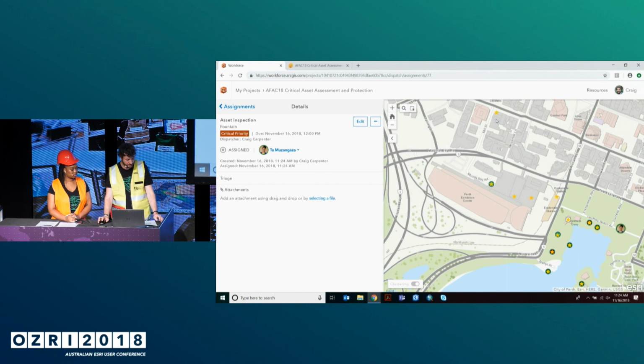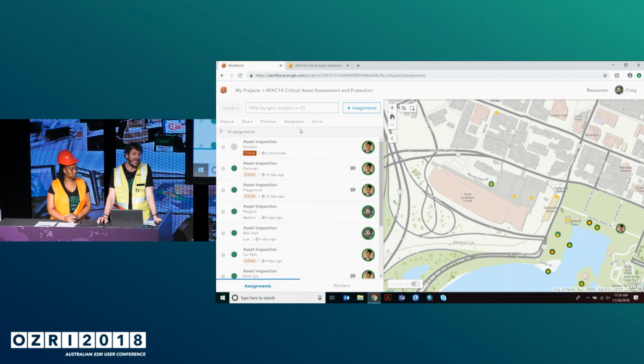Now we've just received some communication from the field. Over the radio, some of the field crews have identified that there's a new asset that's been detected which we hadn't already captured. So what I'm going to do now is I'm going to create a new assignment for Tar to go out and capture this new asset. So what I'd like to do now is I'm going to create a new assignment.